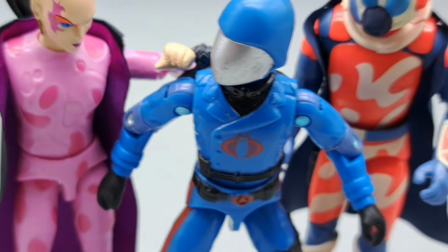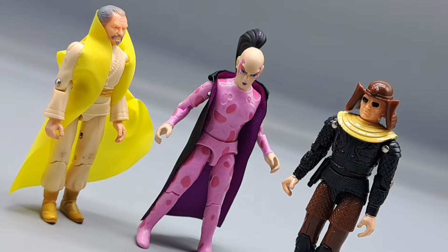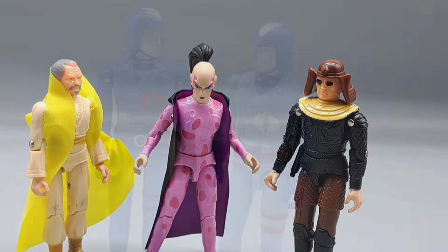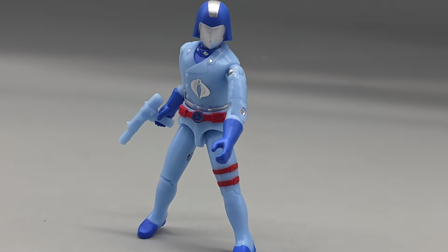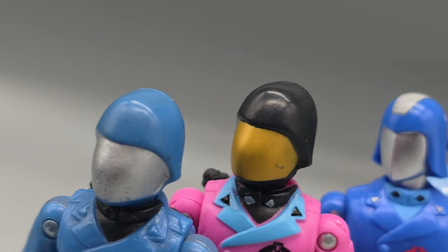Instead, they do remind me a little bit of the late 70s, early 80s O-ring Mego figures from their various TV and movie licenses like The Black Hole, Chips, and Buck Rogers. By no means is that a bad thing, it's just noticeable. By no means is this figure breaking the mold or reinventing the wheel, but it is a really fun and interesting colorway to add to a Cobra Commander focus collection, which I have.